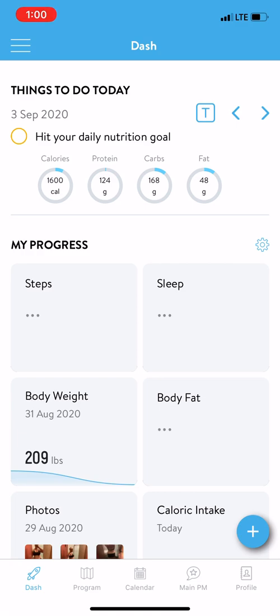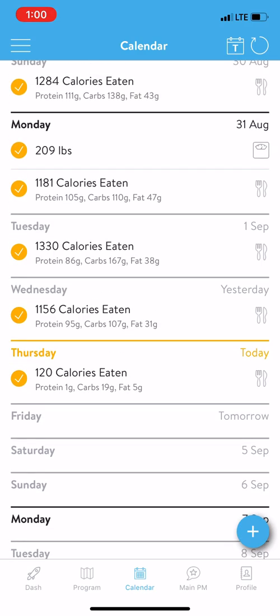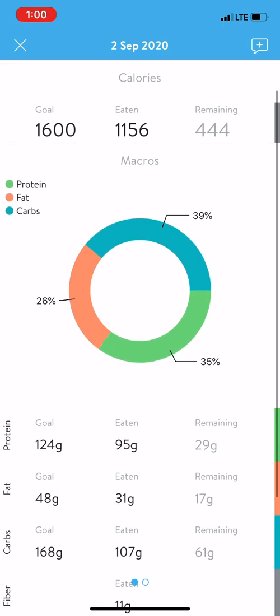So let's look at one of your logs from MFP that is synced over. So we're going to go to the calendar and then let's look at Wednesday. So let's look at yesterday. So you ate about 1,200 calories. I'm going to round up and say 1,200 calories because sometimes we're a little bit off on our actual portions that we ate. So I always like to round up a little bit. You always want to assume that you ate a little bit more just to be a little bit more accurate.